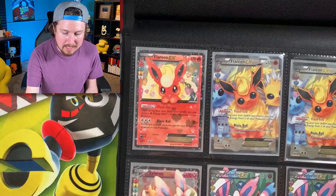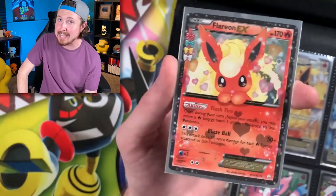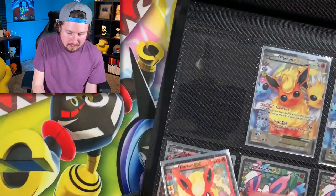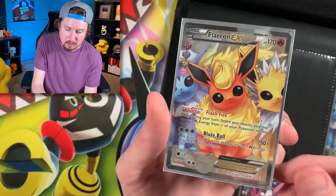Next up, we have right here, which I'm sure a lot of people are going to enjoy, the Flareon EX. Look at this. Flareon EX. Woo! Oh, yes. Flareon EX. Absolutely stunning. Now, this is not a promo, but it is from the Radiant Collection of Generations. Wow, absolutely stunning. And not only do we have that Flareon, but we have this Flareon right over here as well, which might be my most favorite Flareon of all time, and possibly my most favorite evolution artwork of all time.